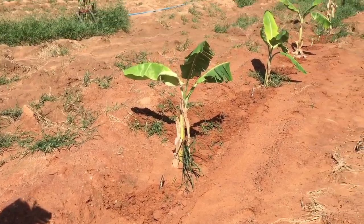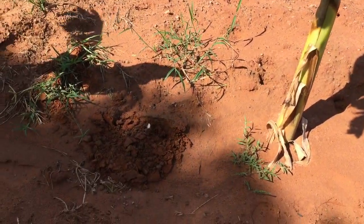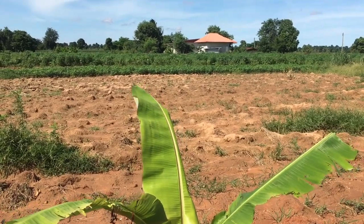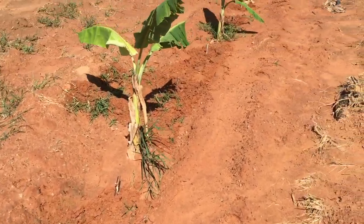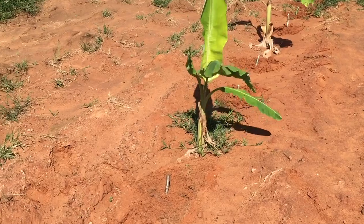The thing about this cassava is that it is a soft cassava that people can boil and eat like a potato. But the cassava that people normally grow cannot be boiled and eaten. So people cannot eat that cassava. But this cassava that we are growing now, we can boil it and eat it. That is why we are growing very little.